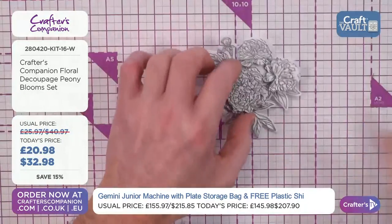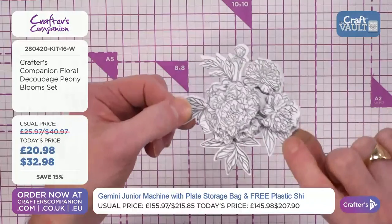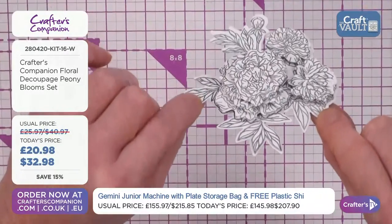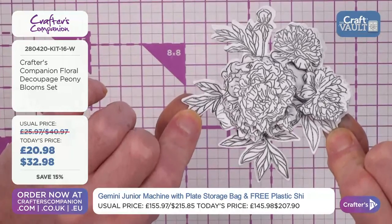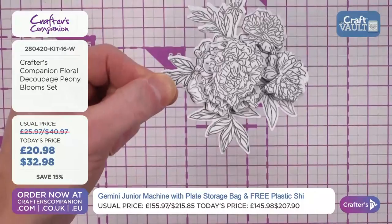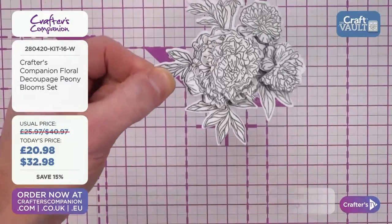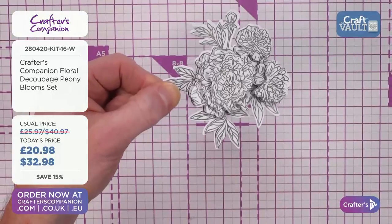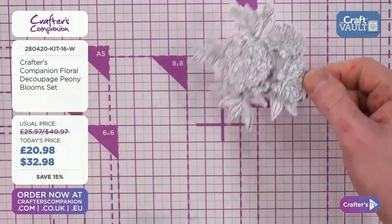But here we go. Can we see now how lovely it is and how effective it is? Really nice. It's black and white, Craig. How about maybe heat embossing it as well? Exactly, yeah. It might be another lovely way that you can do it. So shiny flowers, yes please. So nice indeed. How are you getting on though?